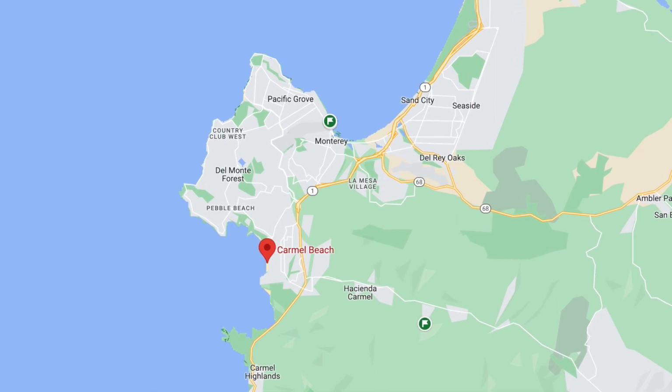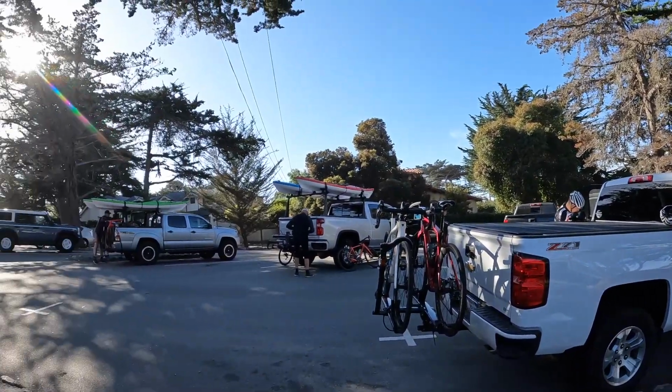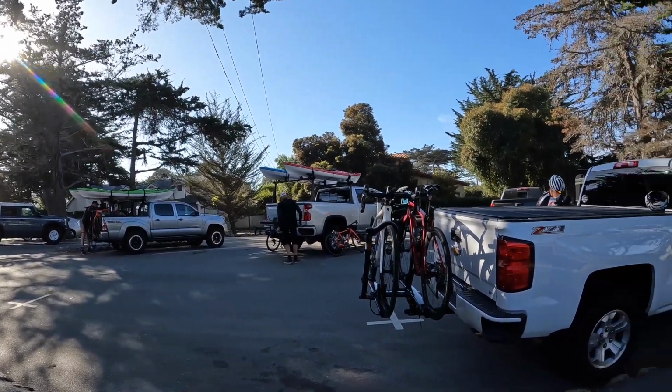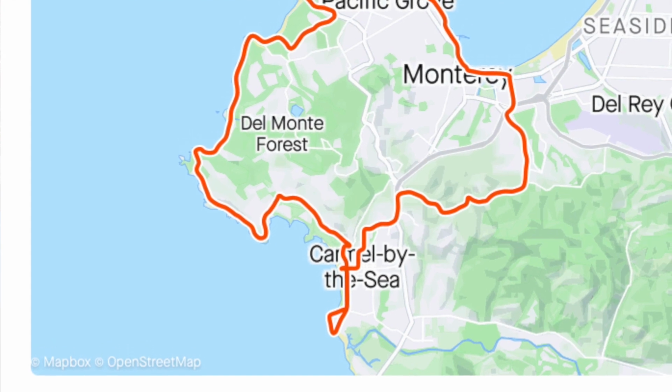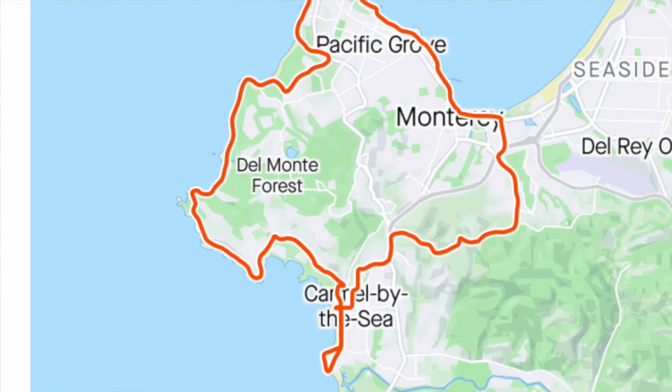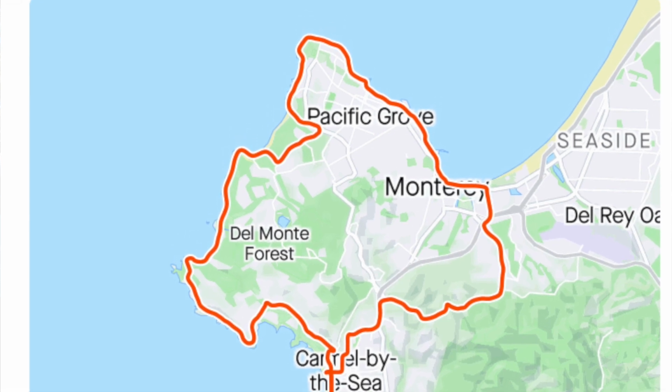We are in Carmel, California. Another adventure with our friends. We are at Carmel Beach right now, getting ready to go on a bike ride. We're gonna head over to Monterey, to Fisherman's Wharf area, then go along Cannery Row, then go along Pacific Grove to 17 Mile Drive, and then back here to Carmel and do some exploring.